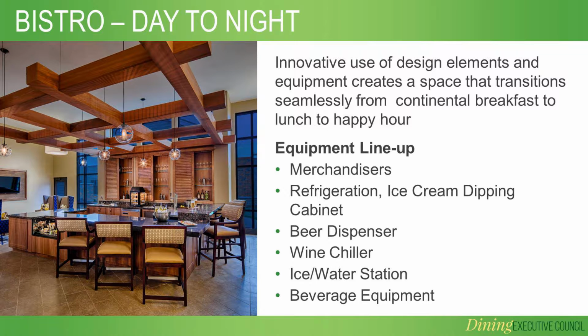As you can see, much of this equipment in the bistro is either under the counter or dropped in for a very clean, uncluttered appearance. So, how do residents define the word bistro? They might say it's a comfortable place to drink coffee until it's time to drink beer and wine. Shellee has some additional ways to achieve the day-to-night bistro concept with some innovative equipment solutions.